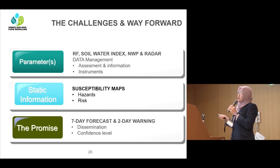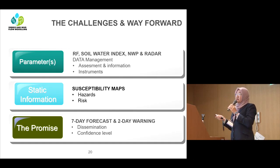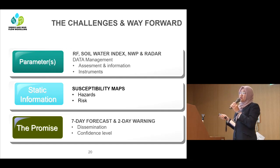And unfortunately for the radar, within that Cameron Highland, we don't have coincide radar in Malaysia at all. So far we have to depend on numerical weather prediction, even though numerical weather prediction is far up and it's not that promising, but this is the only method that we have to receive the rainfall forecast.